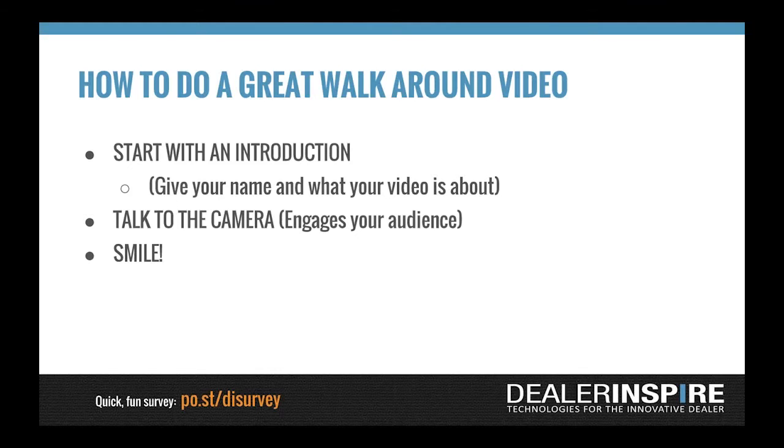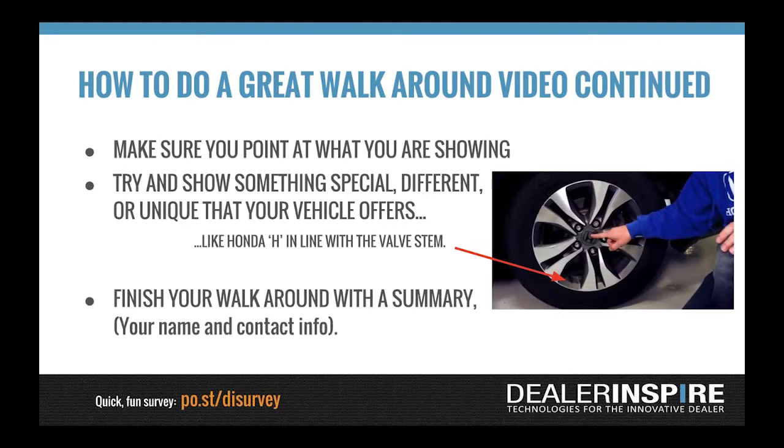Don't use car lingo. Just like when you're talking to people in person, try to stay away from ABS, CD player, PW for power windows. These are things that a lot of us in the car industry, and enthusiasts, use all the time, but the common person might not know what that means, so you don't want to lose them.